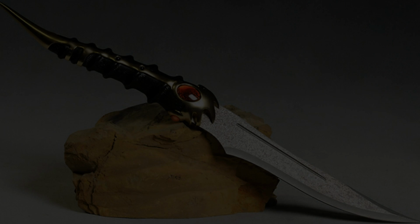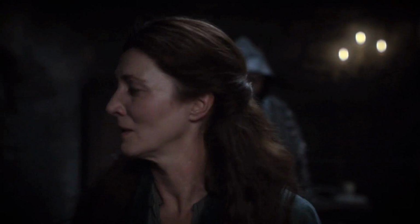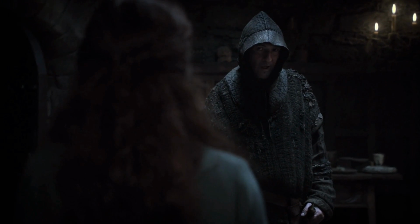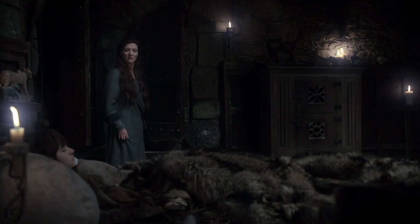And if you've only watched the series once or you haven't read the books, then you may not quite remember this blade. This was the dagger that was used during an assassination attempt on Bran Stark all the way back in Season 1, Episode 2. This was the Valyrian steel dagger that led to the eventual arrest and first trial by combat for Tyrion Lannister.